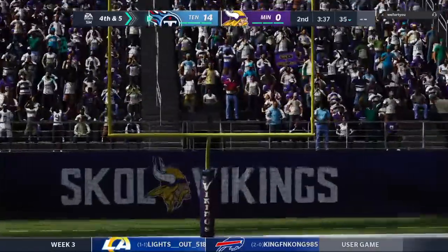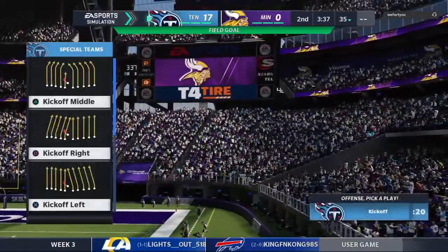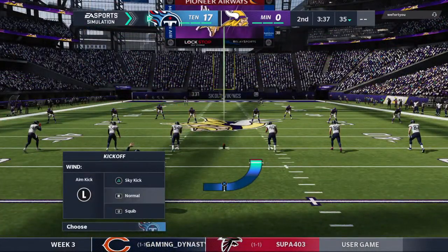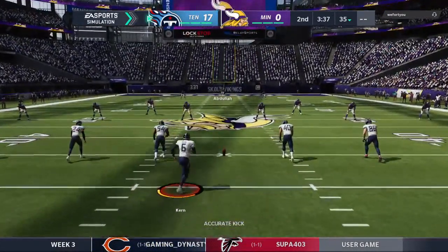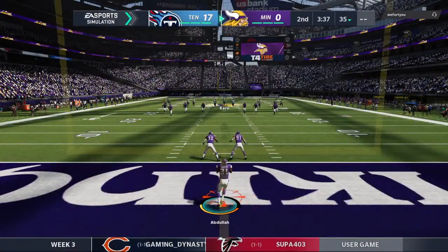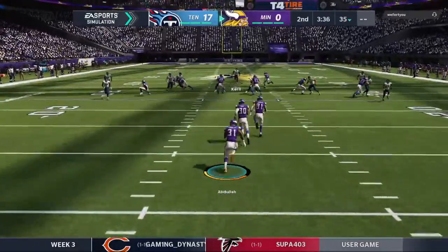When that drive started, they had 6 points that they were thinking about. So they recovered the fumble, but ultimately could not take advantage of the short field. Definitely a lost opportunity right there. I mean, they were in prime position to put 6 on the board, ended up settling for 3.